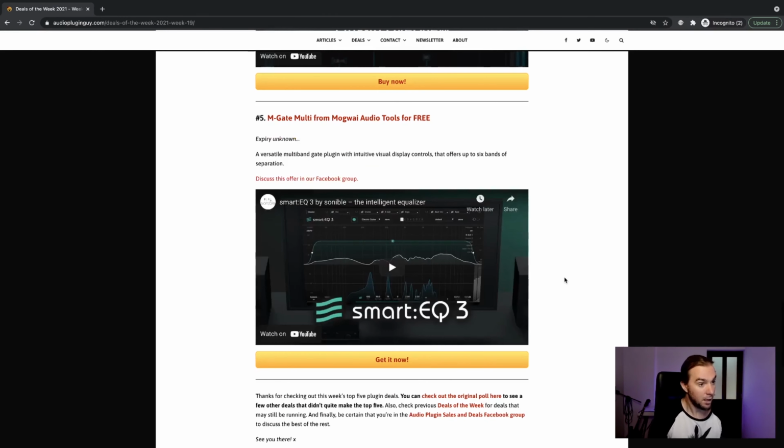Number 5 is M-Gate Multi from Mogwai Audio Tools, and that's free for an unknown period of time. That's the wrong video, isn't it? Failing again. I'll fix that video and replace it with the correct one. But M-Gate is a versatile multi-band gate with intuitive visual display controls that offer up to 6 bands of separation. So there you go.